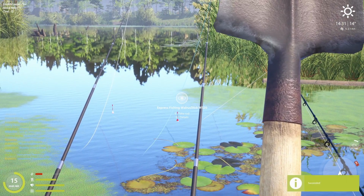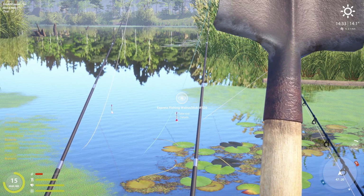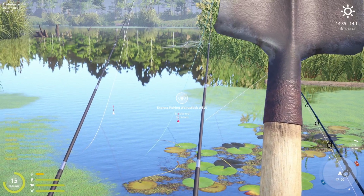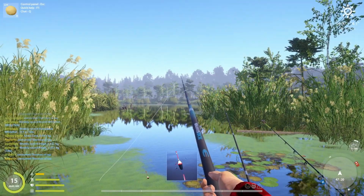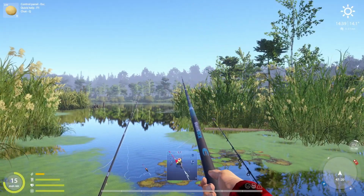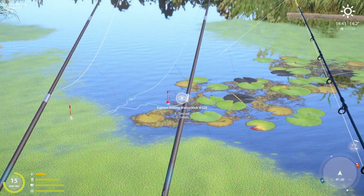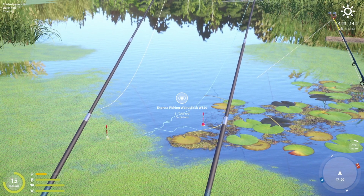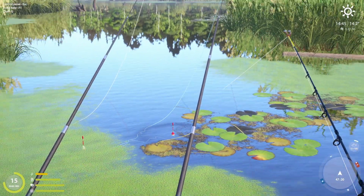Got some more red worms there, I saw. Actually surprised how slow it is over here today. Try and get these a little bit closer. Little lilies here and see if that helps. In the past, we've just pulled fish after fish after fish out of over here. In fact, the bottom rod has done nothing. Ground bait on it.